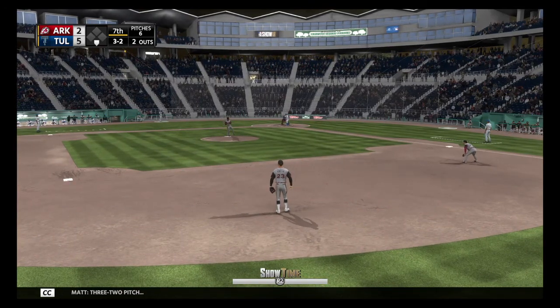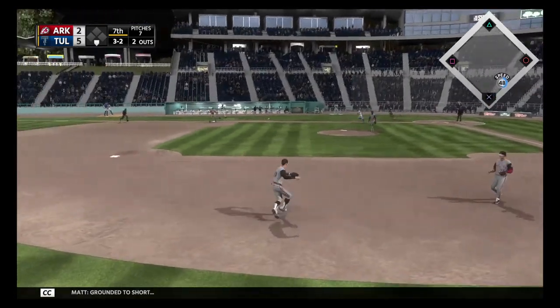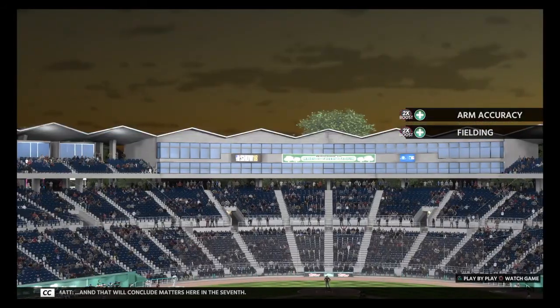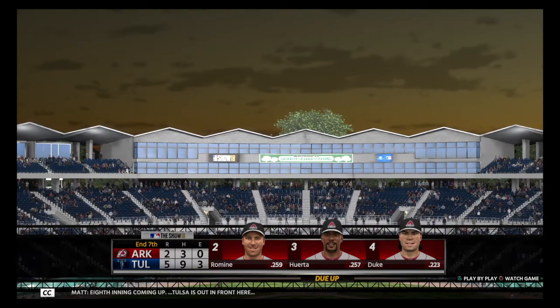3-2 pitch. To short. And that will conclude matters here in the 7th. Nothing across here this half. 8th inning coming up. Tulsa's out in front here, 5-2.